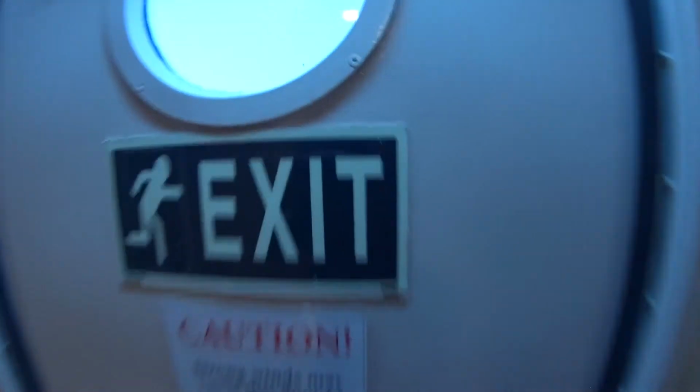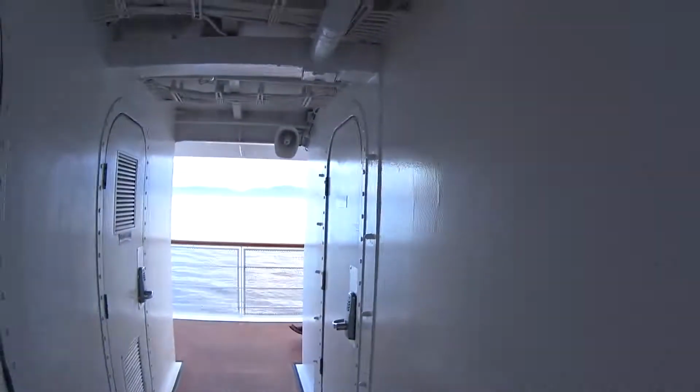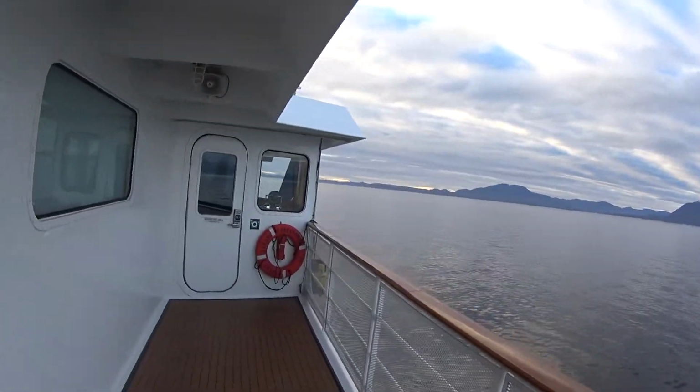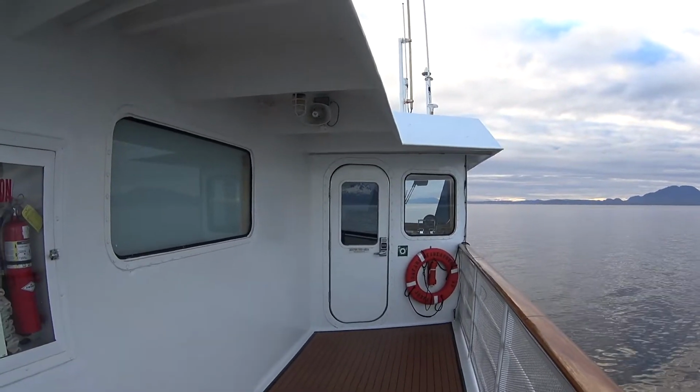This has been our home for the last week. We're gonna be here a total of 7 days. Today's Wednesday. We came in on a Sunday night. Hi, good morning. Good morning, how are you? Good. So, this is the captain's bridge that will be the front of the boat.